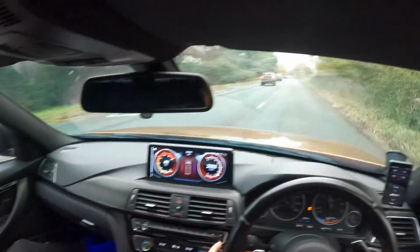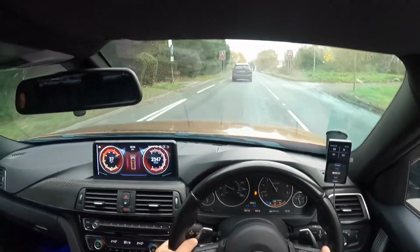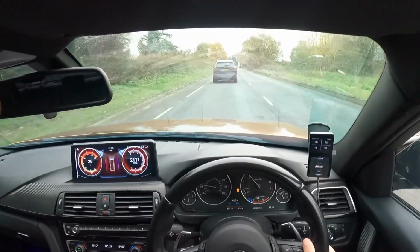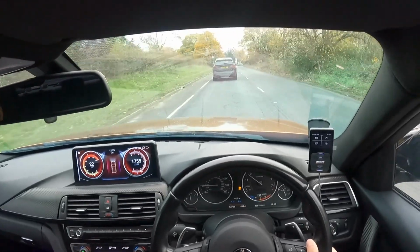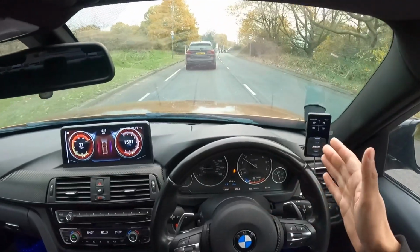So kind of talking on performance wise, stage 2, let's say around 380 horsepower, which is relatively quite a lot for a 4-pot engine. Obviously you've got the hybrid system, so you can feel the torque. The launch is really good though. That's one thing I am definitely going to say, because obviously it is a hybrid, so it's like instant launch.